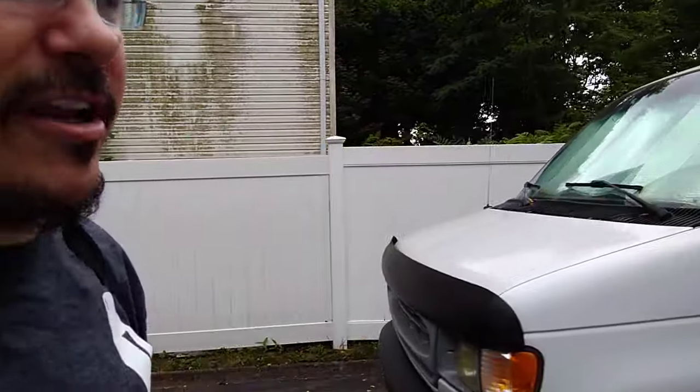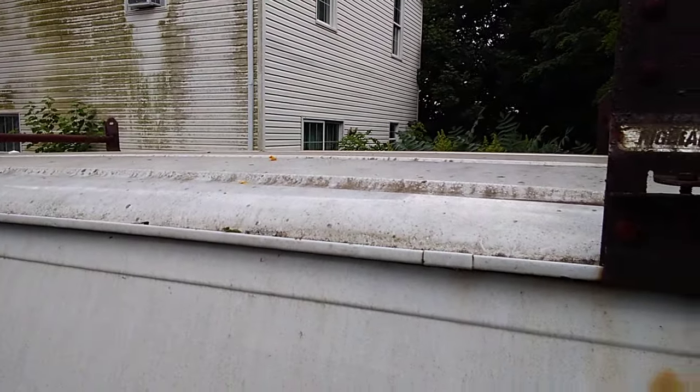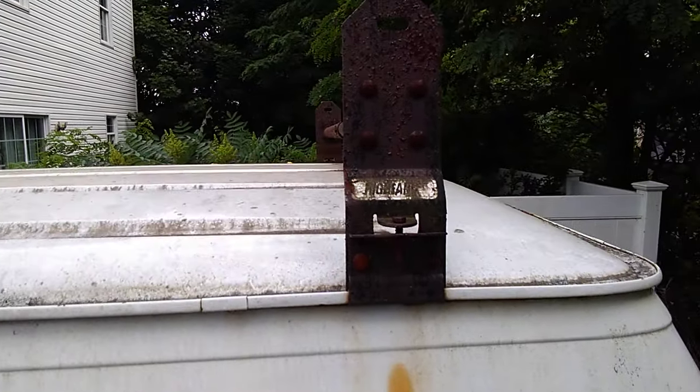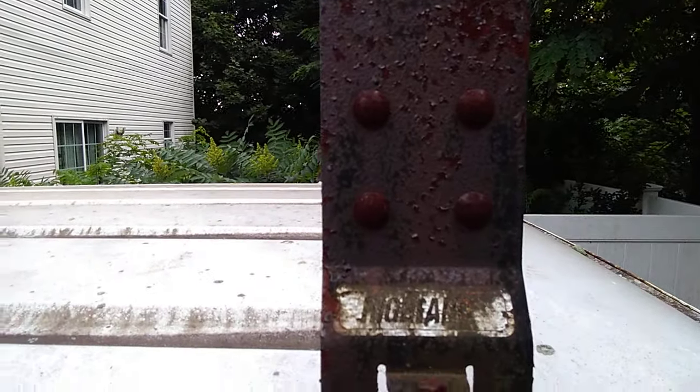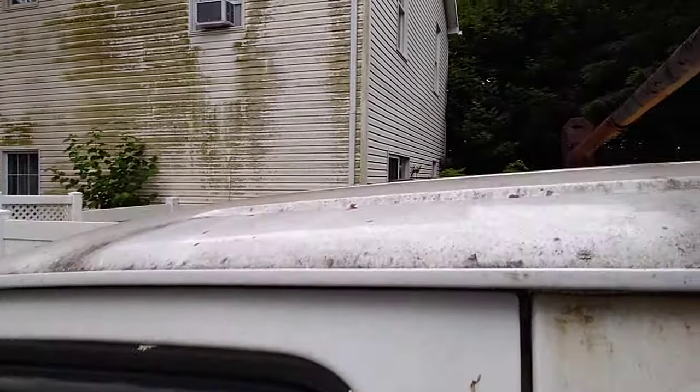Okay, so let me show you what really makes stuff rust badly. You see this crap up here, these trails of rust on my van? These are caused from these damn racks. Let's see if I got it in the picture here. There it is. This rack, when I bought that rack, it said it was powder coated. And it said how durable and how great the powder coat was. It's a bunch of lies. The powder coat is horrible, okay guys? It is horrible. Look at what happened to this thing.